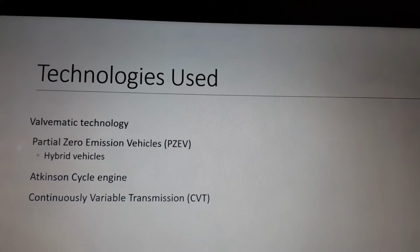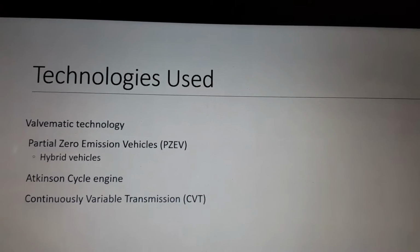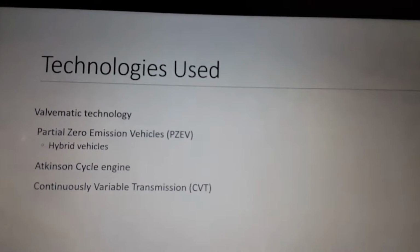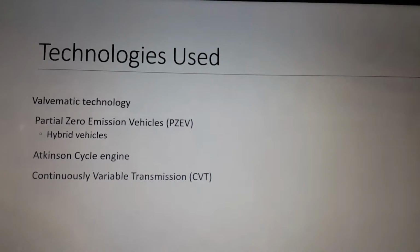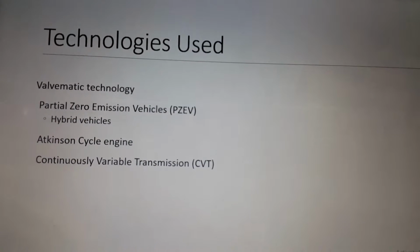The hybrid's manufacturer's suggested retail price is $25,000, and the non-hybrid is $22,000. The combined miles per gallon is 50 for the hybrid and 32 for the non-hybrid. The fuel cost saving with the hybrid is $331 yearly, with a payback period of 6.6 years.